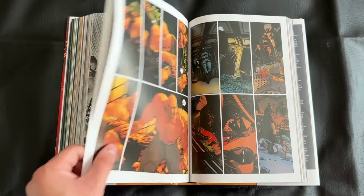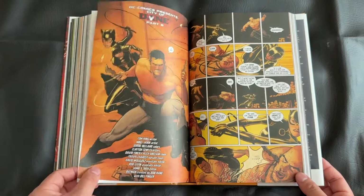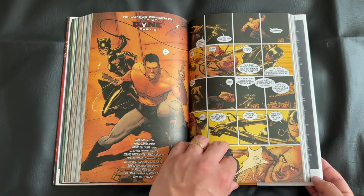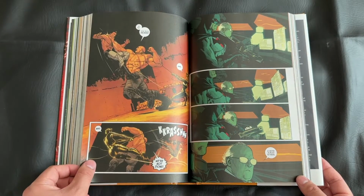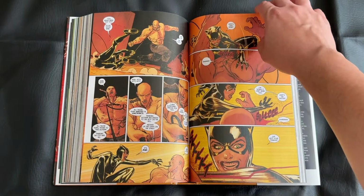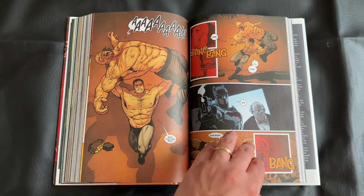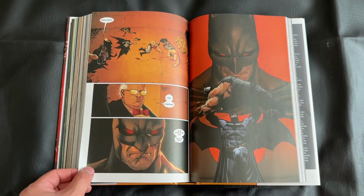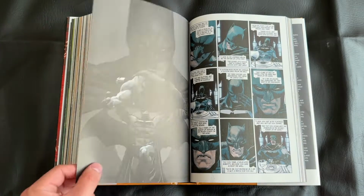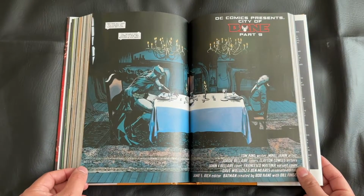I think that overall, the King run is going to be one of those ones that I revisit every so often. I do think that there's more here than I'm even picking up on. I do think it's more nuanced than it even appears on the surface, and this is one I'm so happy to have in collected editions because I do want to go back and read this story from the beginning again. I do think that there's more layers to Tom King's run than people are talking about, in the same way I think there were more layers to Morrison's run.